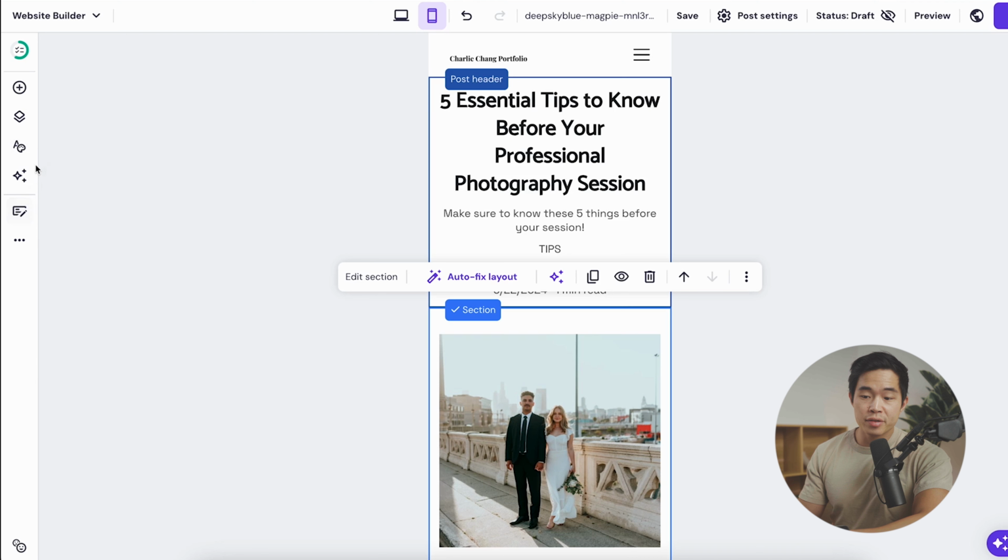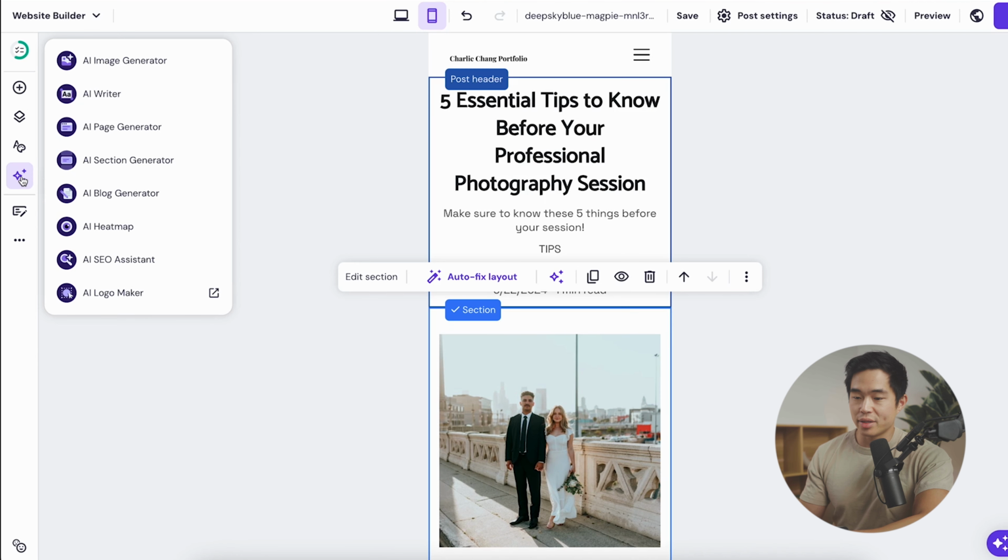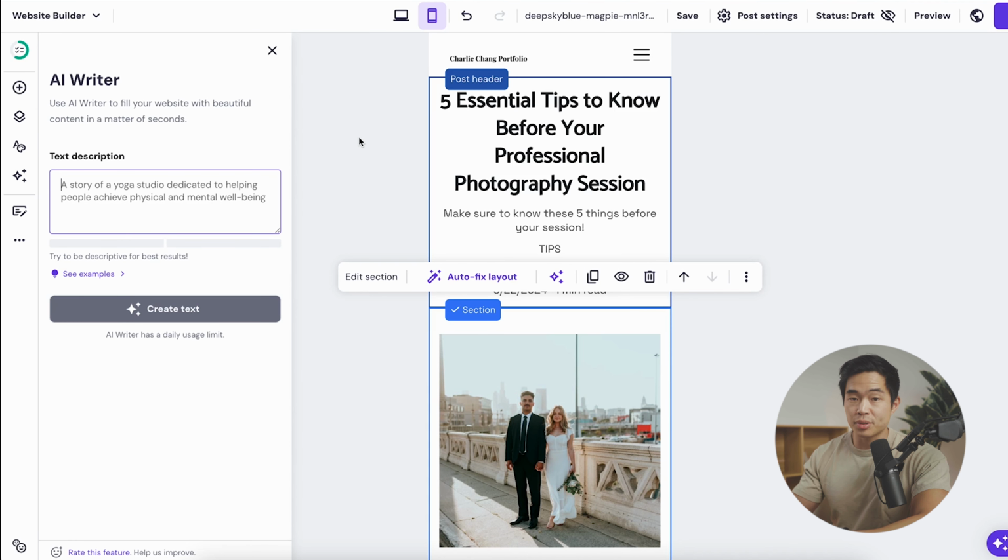Now I'm going to show you guys all the different AI tools that come with this builder. So I already showed you guys how to use the AI image generator as well as the AI logo maker. We also use the AI blog generator to create this blog post. But for random sections, you can actually just use the AI writer to create descriptions, right? So these are going to be text descriptions that you can place on your website.